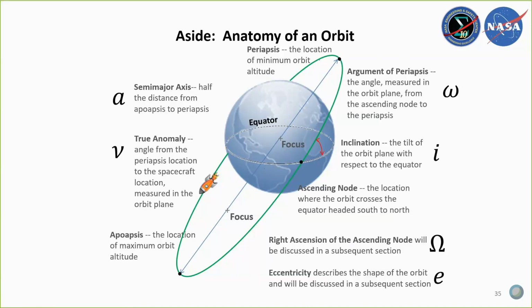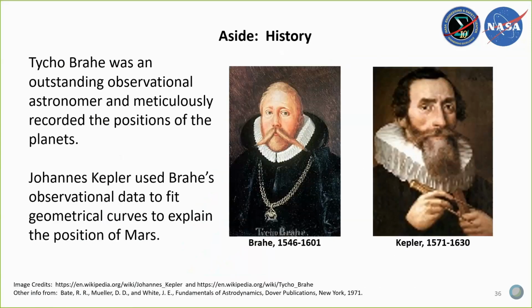Then if we continue further in the orbit plane, we start out at periapsis and we go to the location of the spacecraft as measured from periapsis in the orbit plane. We call that the true anomaly. It's the angle from the periapsis to the location of the spacecraft measured in the orbit plane. So we'll be talking about these and hopefully describing them a little bit more as we go through, but I want at least people to have an idea of what the anatomy of a typical orbit looks like.